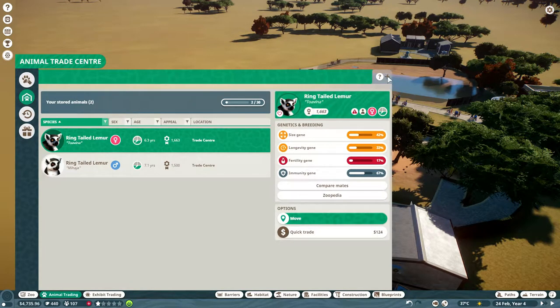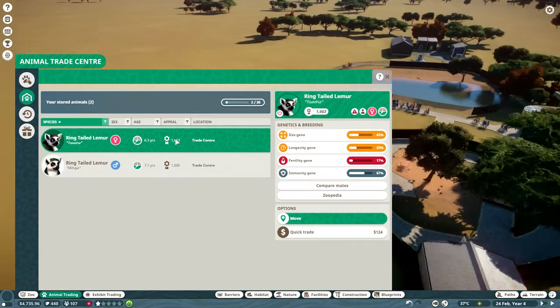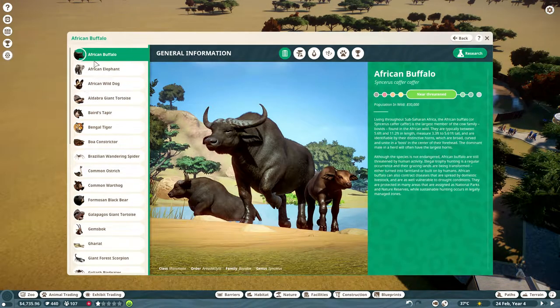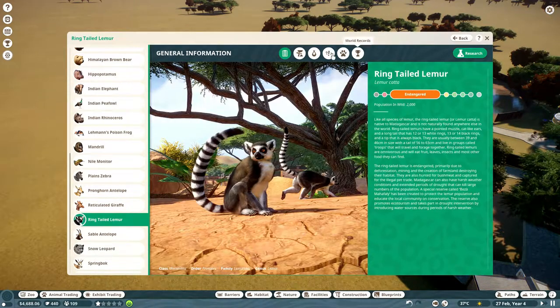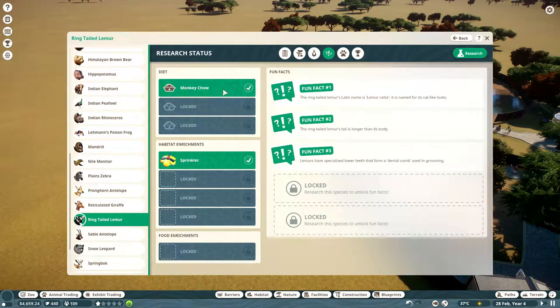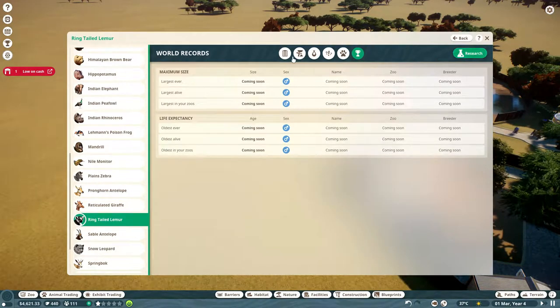I want to take a look at the Zoopedia. Here we go. Ring-tailed lemur. We know that they like monkey chow, and we know that they like a sprinkler. So I feel like we probably should research them just a little bit.